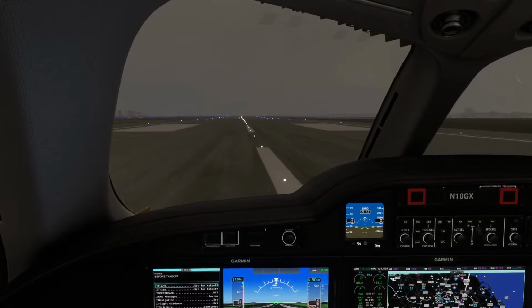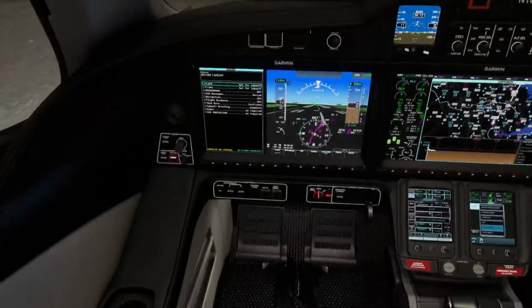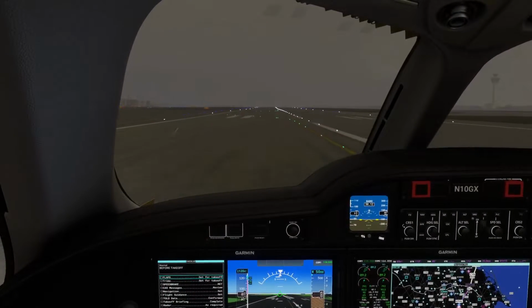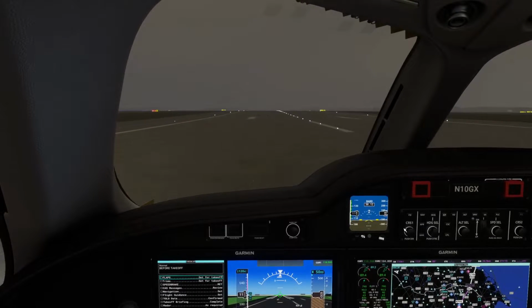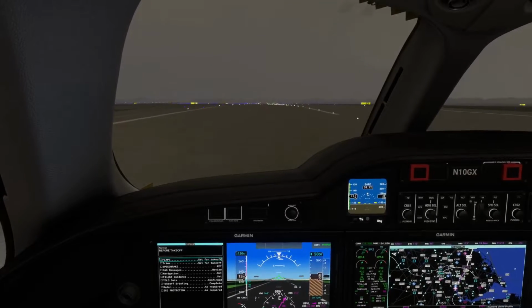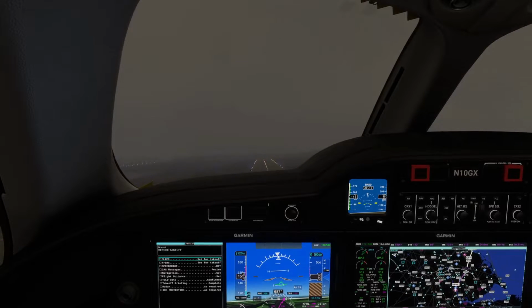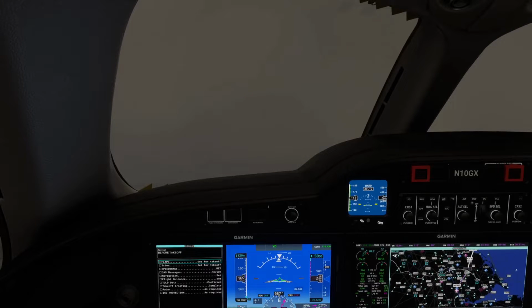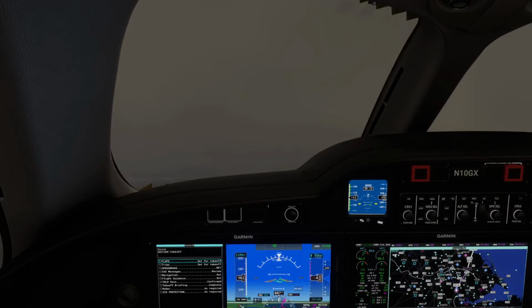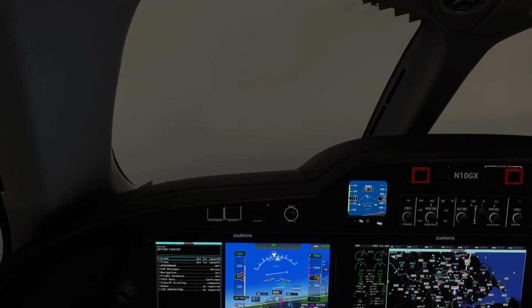Into the takeoff detent. Gear coming up. We'll bring the throttle back to MCT for the moment. Flaps coming up. And then a right turn heading 110.